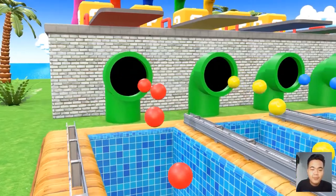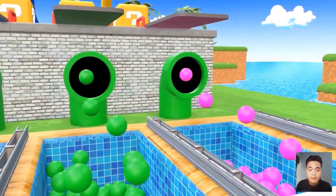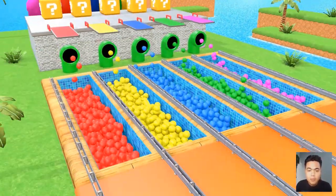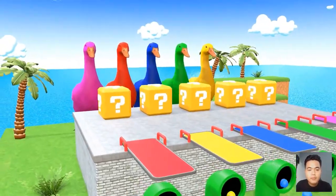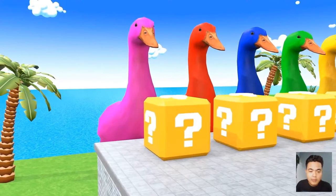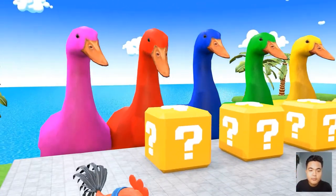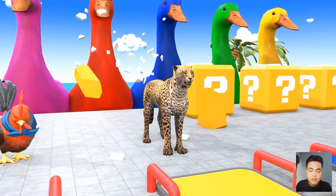Hey there! What is this? There's a ball coming out of the pipe? Oh yeah! Wow, ball here! Yahoo! There's 5 drops. Nice! Wow! It's cheaper! Oh yeah! What? It's cheaper!